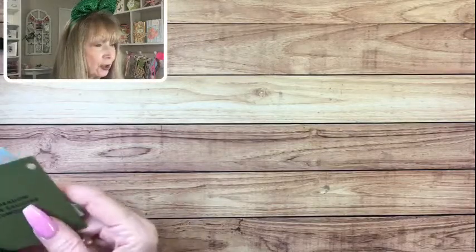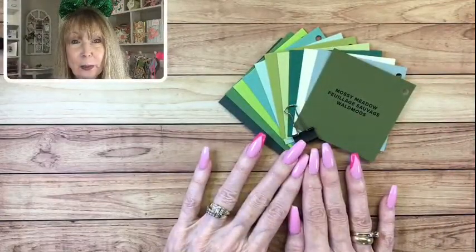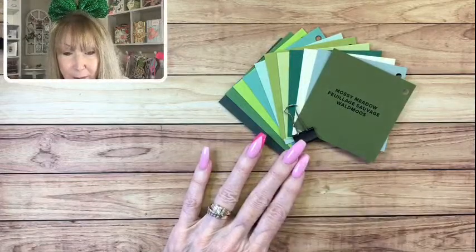And our project, I told you, we're going to make a green project. Actually, I just remembered. First, I want to show you the Stampin' Up green colors. I've got them all clipped together here so that you can see all the Stampin' Up greens.